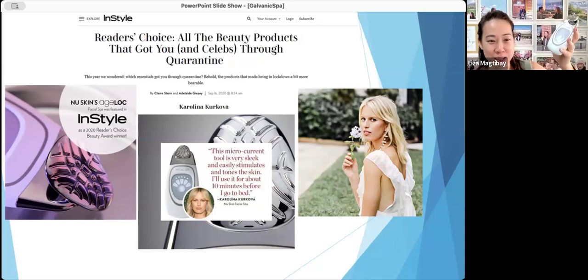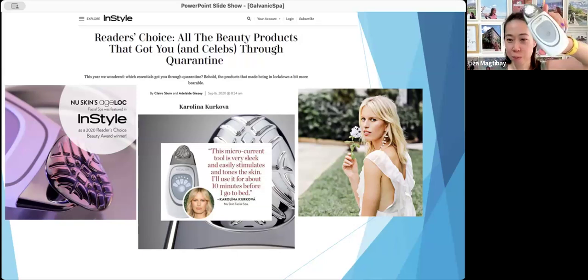And celebrities, this is a supermodel who said that she used the galvanic spa because during the quarantine, during the lockdown, you couldn't go see your professional treatments. So this is your professional treatment right at home, right?